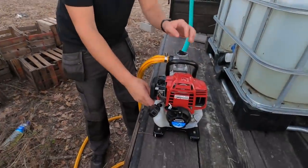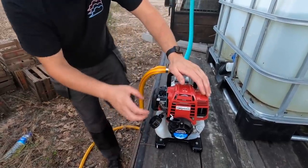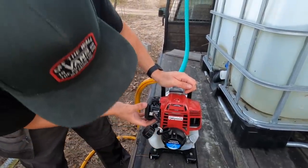I'm gonna start it right now and get this filled up because it's getting dark. Turn it on, make sure the choke's on, give it a bit of fuel.